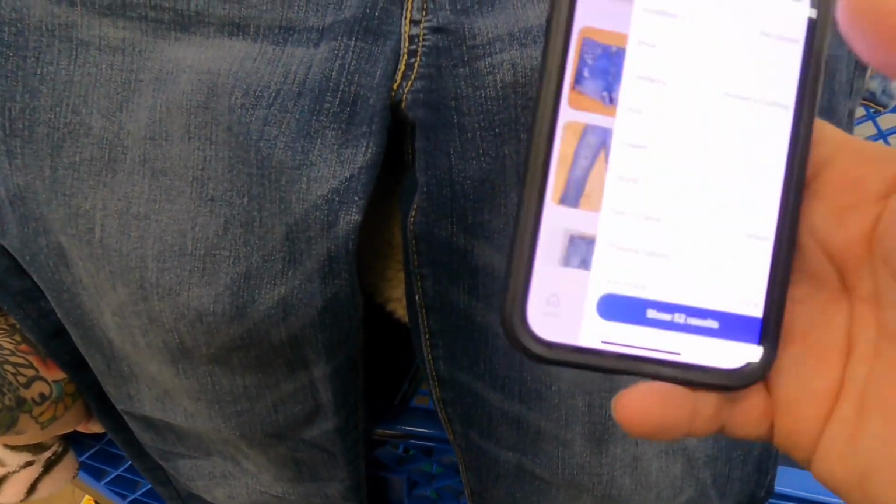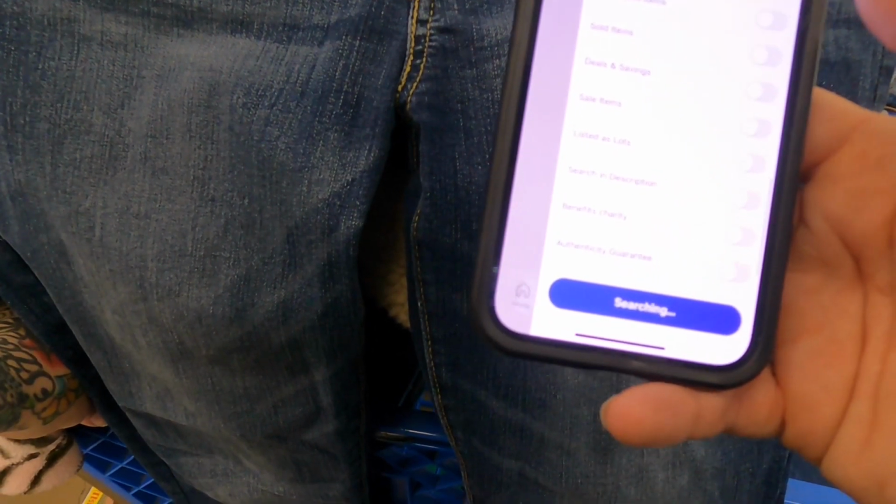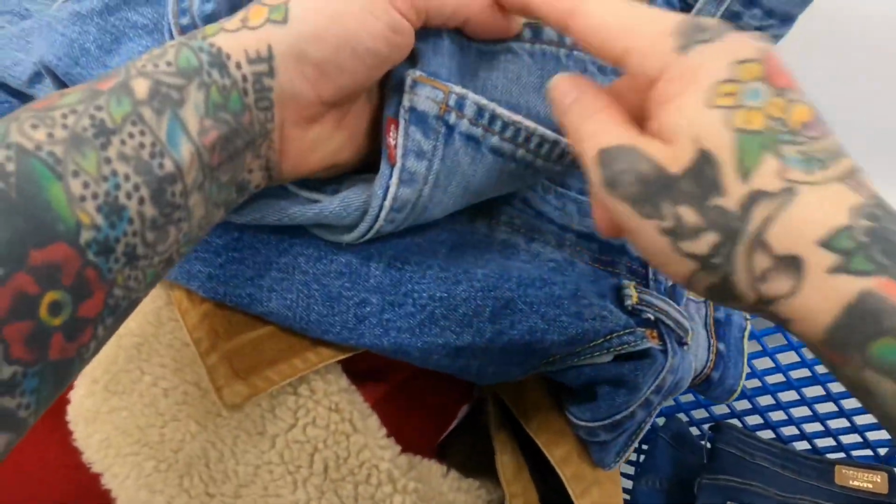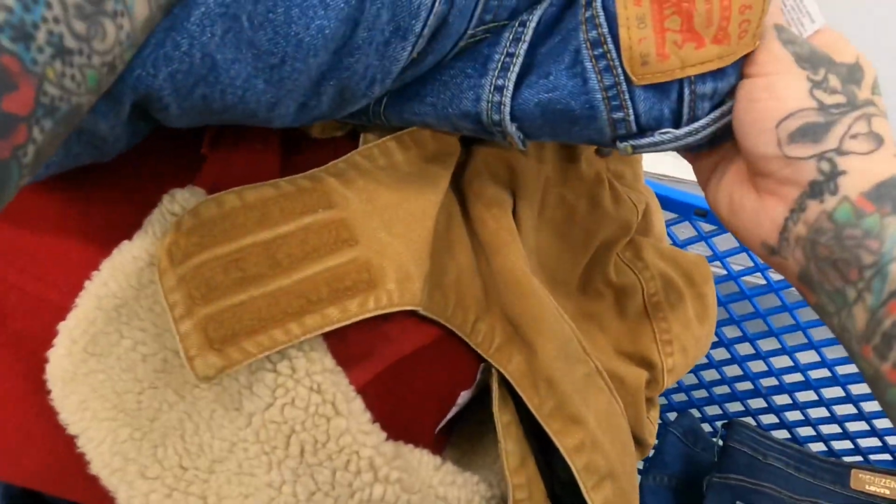Let's see how many. We got 52 sold and 95 listed, so should sell within 90. It's a good clean pair, easy to list. Get these jeans done. 505s, we got 505s.